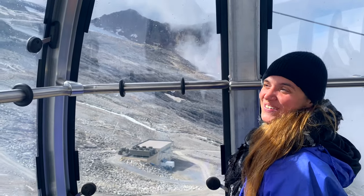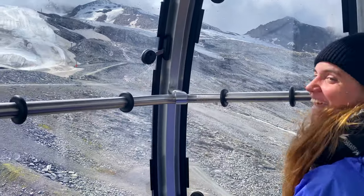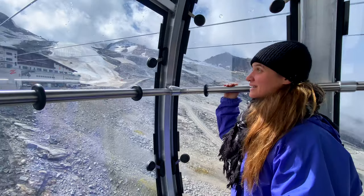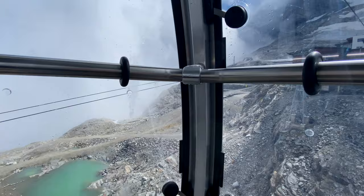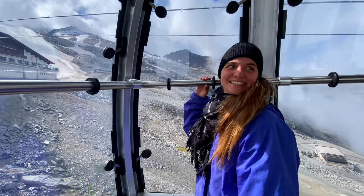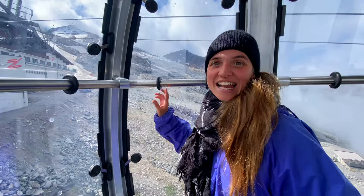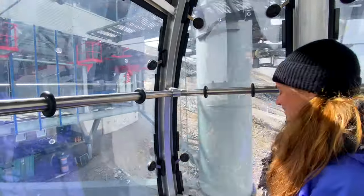Awesome views! Wow, look at that, and snow. That looks epic here. Different world, really. It's so cool. Especially because we had no view and then suddenly, epic views just in front of us.